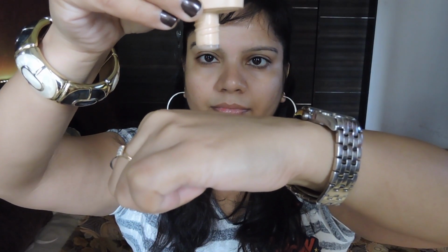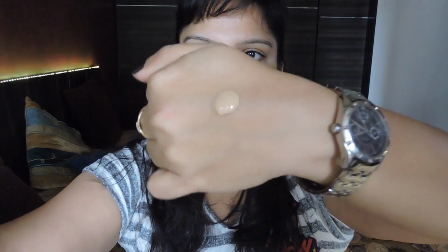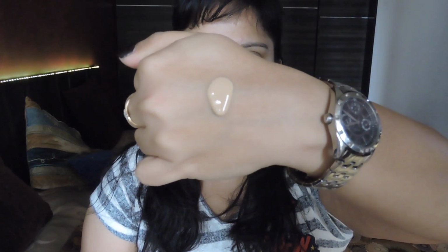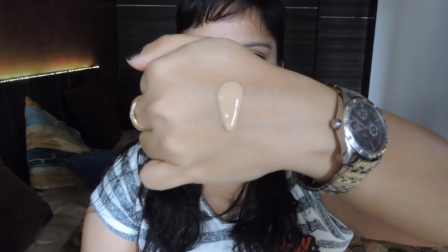Now this foundation it's a thin liquid foundation. So you know, you have liquid foundations which are thick in consistency. This is pretty much very thin and very watery, like very liquidy, which is really good because it will not only blend easily, it will also not look cakey, because the thicker the foundation, the more the chances of the foundation looking cakey on your skin, especially when you layer it up.